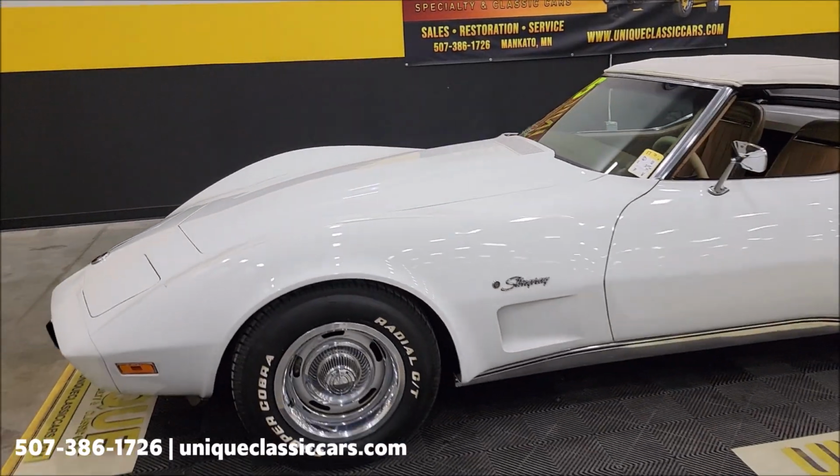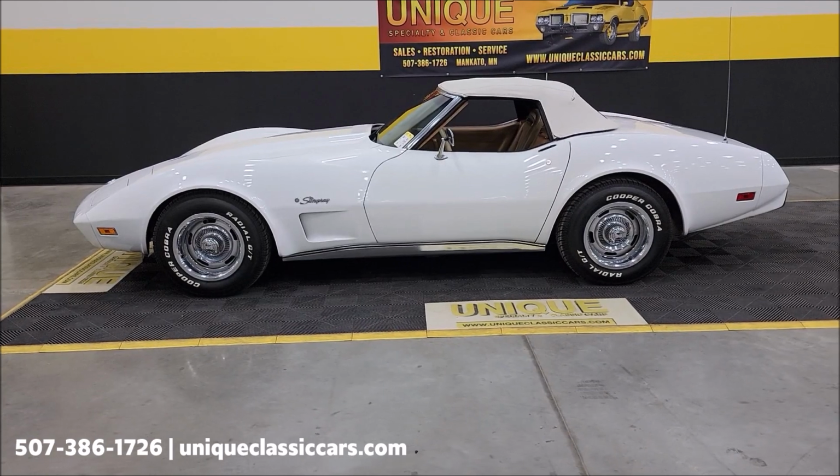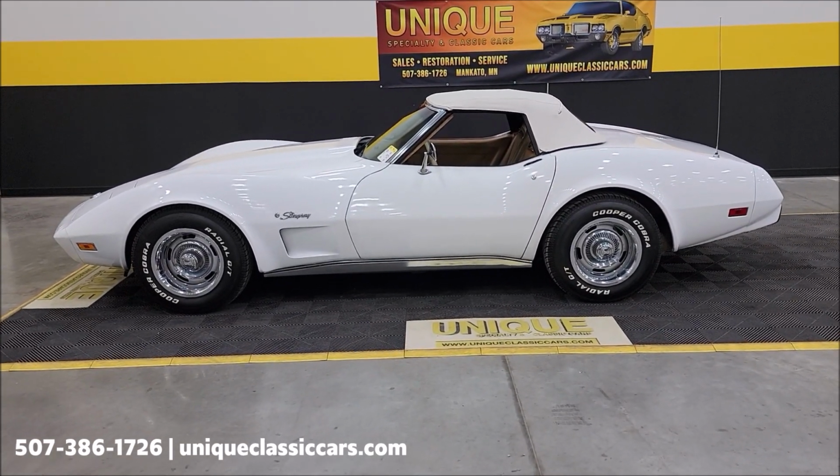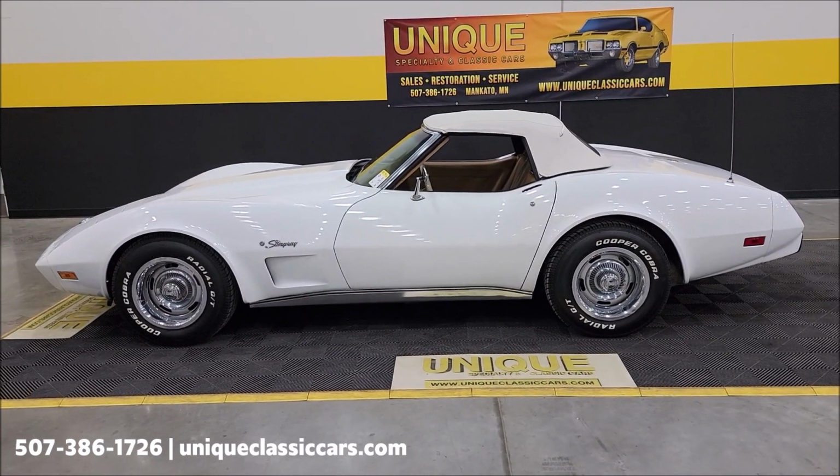1975 Chevrolet Corvette Stingray. Remember, one owner, original miles. Comes with a window sticker, owner's manual, repair manuals, a cover.